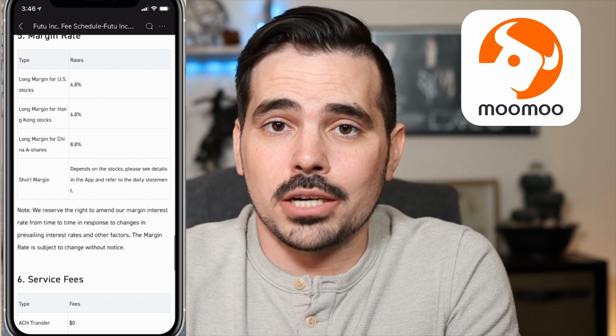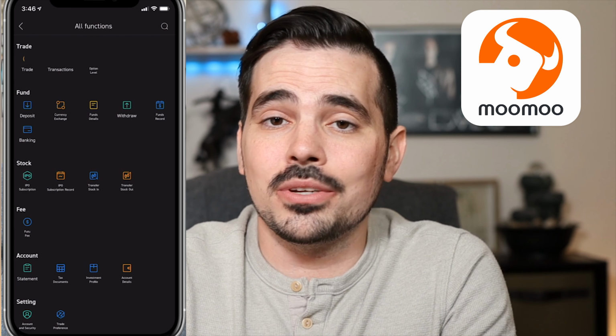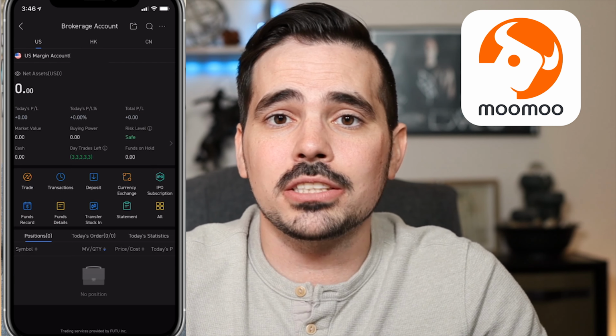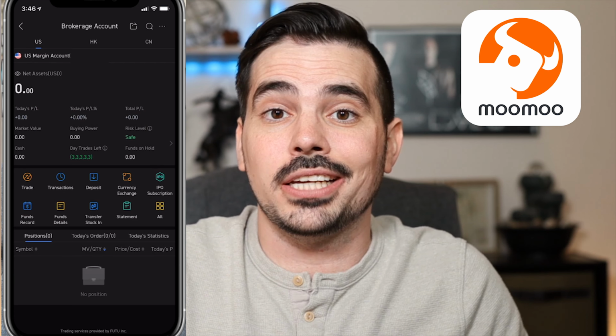Now, one of the cons when it comes to using MooMoo is the fact that there is only one type of account, and that is a taxable account. So you can't do, as of this recording, any retirement, any custodial account, or any other type of investing. It is all strictly just a taxable account.